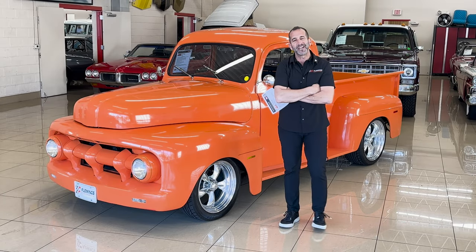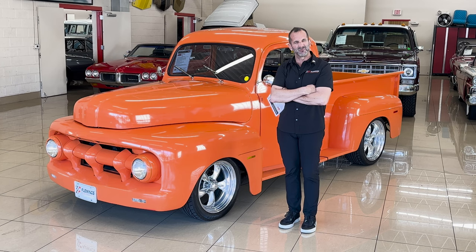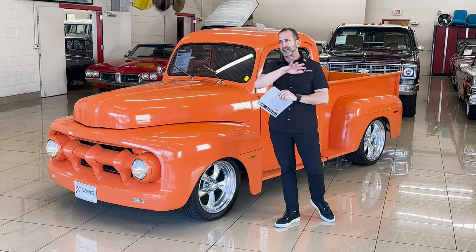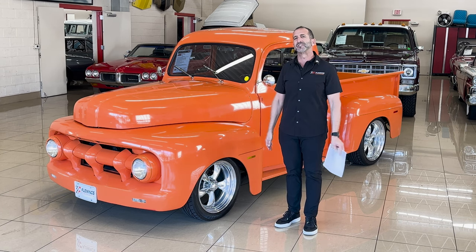I hope you are looking at this truck going, wow, that thing is great, man. Tell me a little bit about it. I'm saying, you know what? I should probably tell you a little bit about it since I'm here. Now, do I know everything about every car ever built? No, but I do know this. We build cars all the time, and I know lots of other people that are in this business as well, and here's what I can share with you.